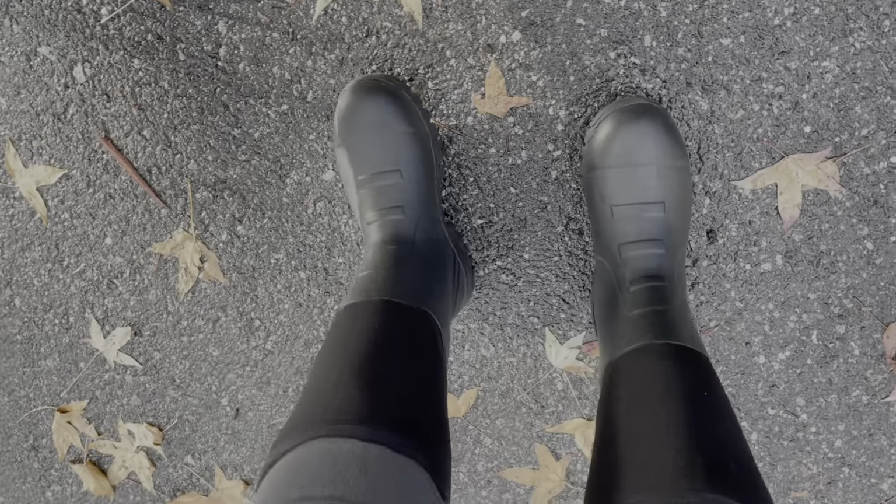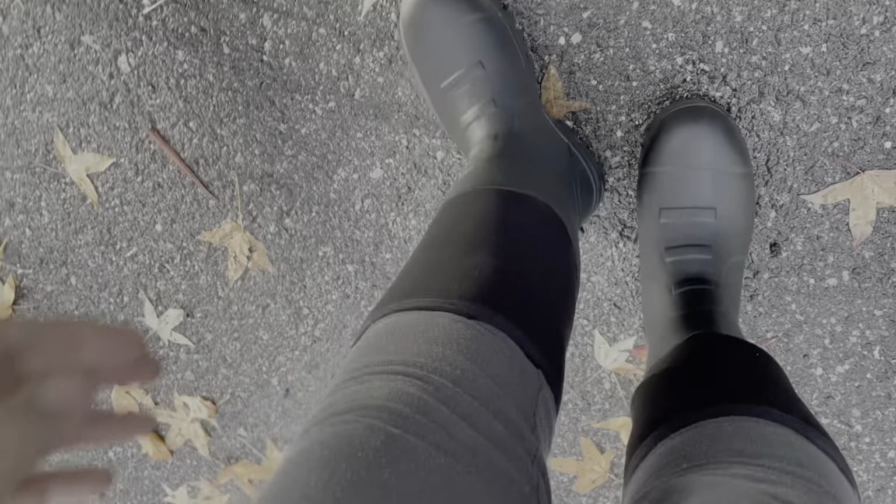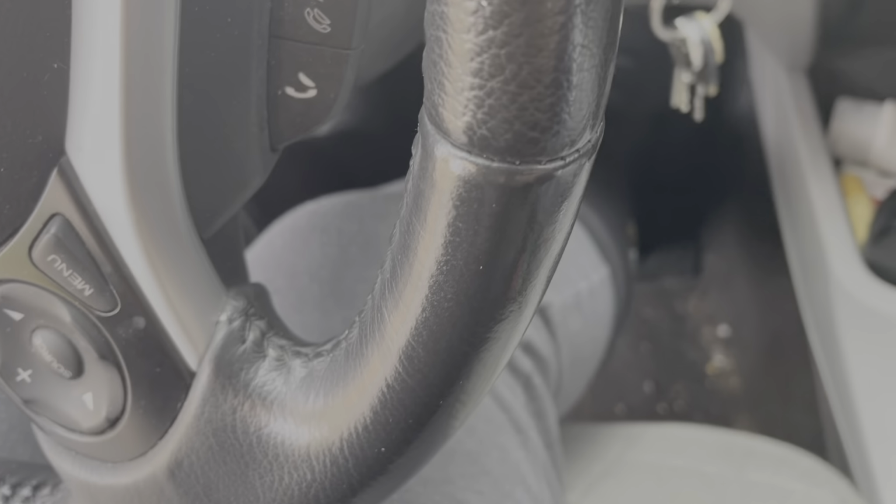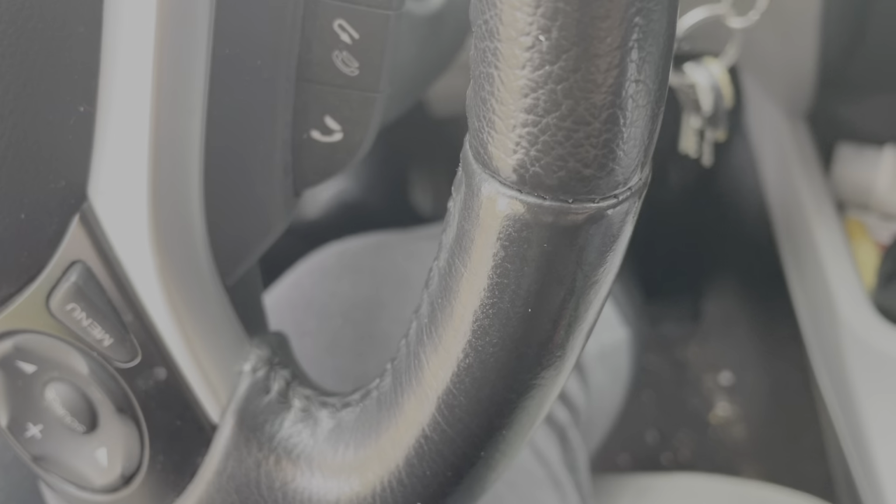It's weird to have on something that goes this high up because I haven't had that in a while. Okay, put the boots in there. So I wouldn't drive with these on because I can't really bend well. These are not driving shoes.